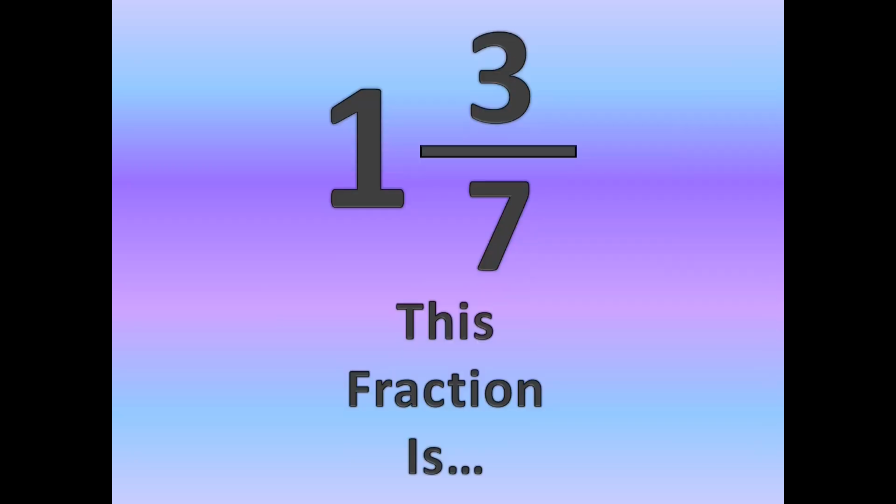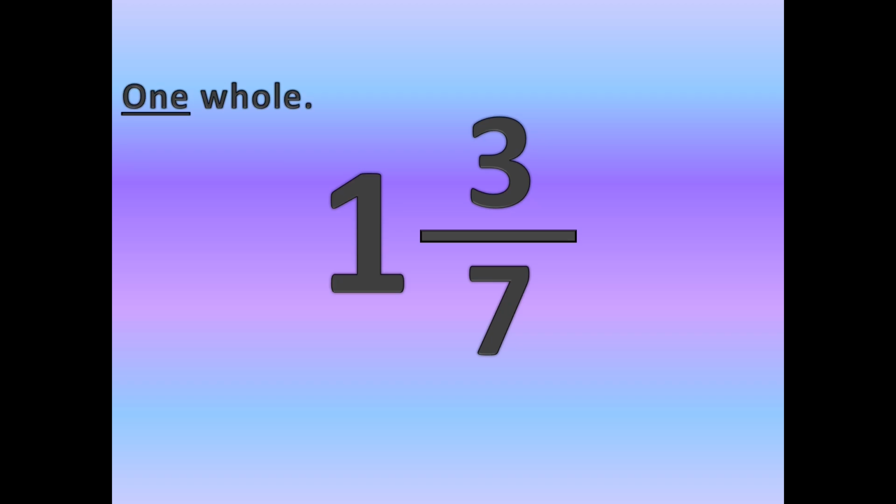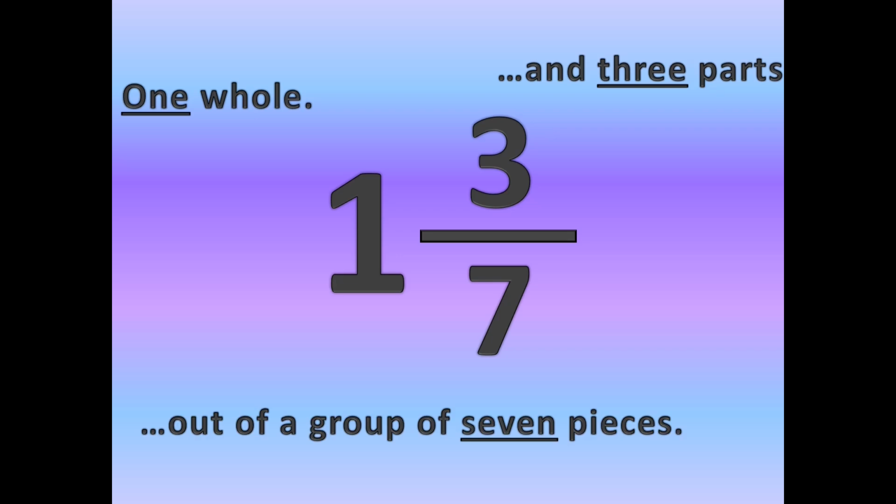So, at a glance, this fraction is mixed. It's a mixed number. You got a whole 1, and you got 3/7 on the side of it. So to break that down more clearly, you got the 1 whole, like I said. You've got 3 parts out of a group of 7 potential pieces. So just visualizing the most important thing here, if you were to take this 1 whole and share it up, it would also be broken into one group of 7 pieces. Okay, so right now you got a whole, you got 3 parts, and then everything's out of 7.